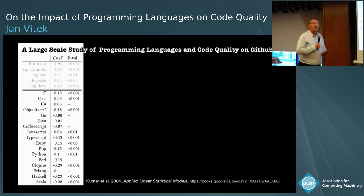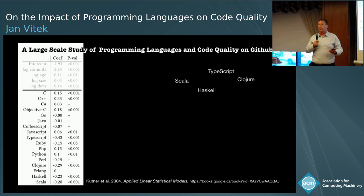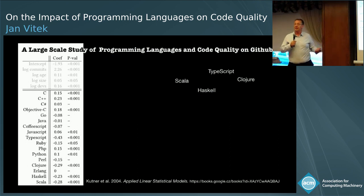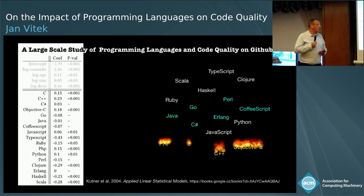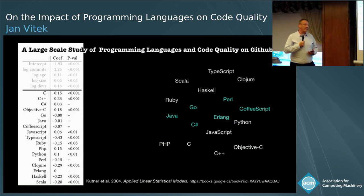The study came up with a bunch of good languages, right? These are languages that are associated with fewer bugs, and you know, for us in programming languages, that kind of makes sense. They are the godly languages, functional, typed, life is good. Then there was a batch of meh languages, languages that were either statistically not significant or didn't deviate much from the average. And then you have your bad languages. And the bad languages are pretty much as you would expect. So for those in the back, it's PHP, C, C++, and Objective-C.